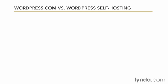WordPress comes in two varieties: free cloud hosting via WordPress.com and a self-hosted option that you can download from WordPress.org. Both run the same program and have the same basic features, but each has its advantages and disadvantages. Choosing what option is right for you is a matter of mapping out the needs of your site and where you want to take it in the future.